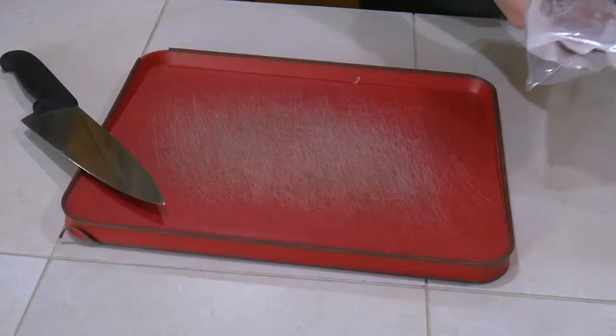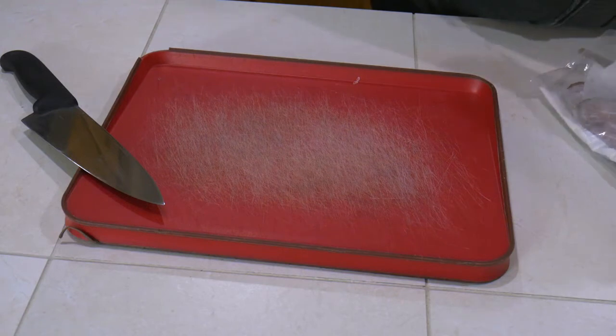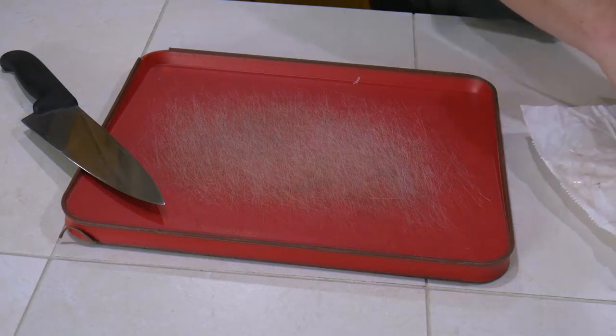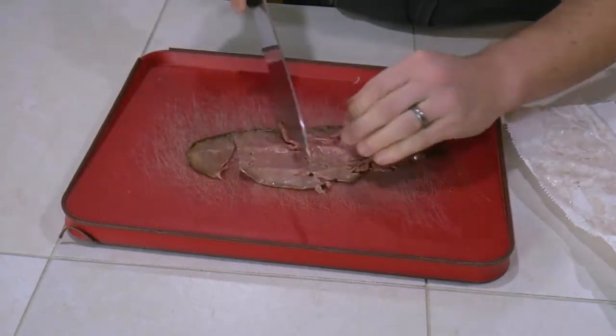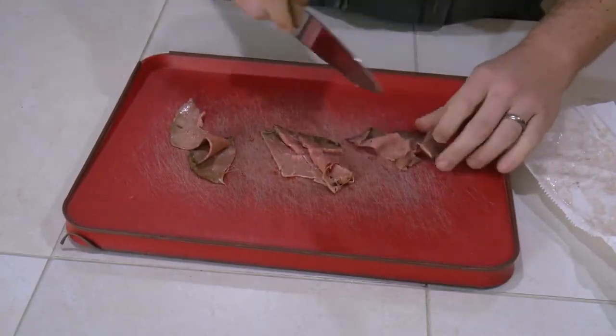The next thing we're going to do is we're going to get our lunch meat ready, because we don't want to just take an entire giant slab of lunch meat and stick it on there. So as you guys can see here, I've got roast beef, and all I'm going to do is just take this and just slice it up into little chunks. I don't even really need the knife, but I like straight cuts.